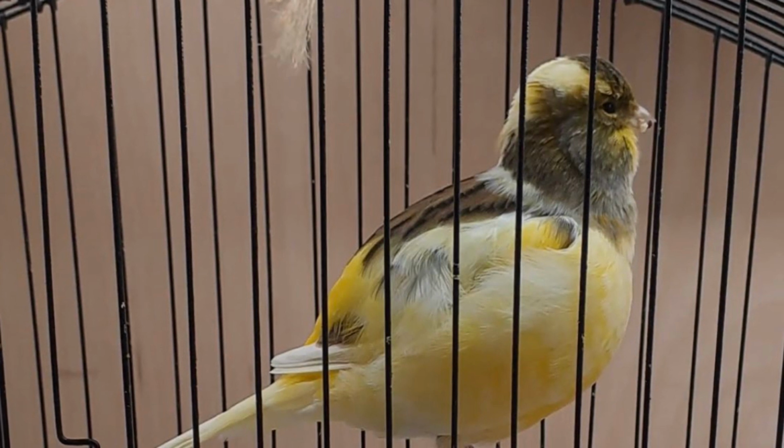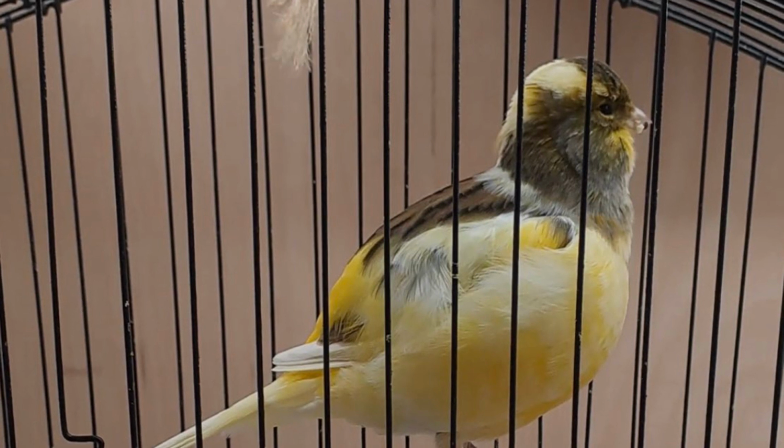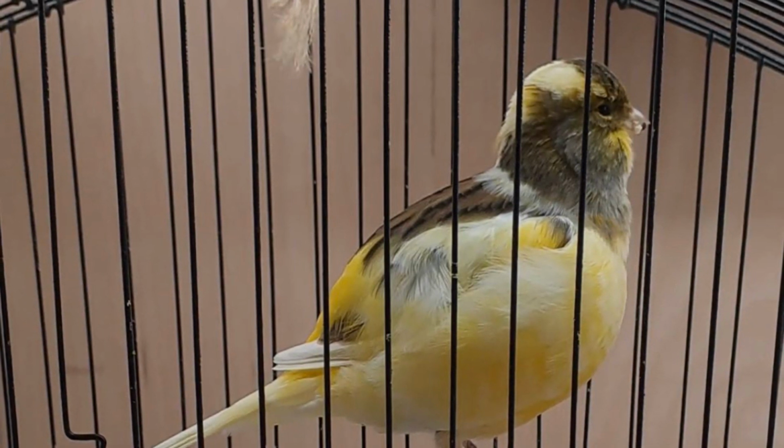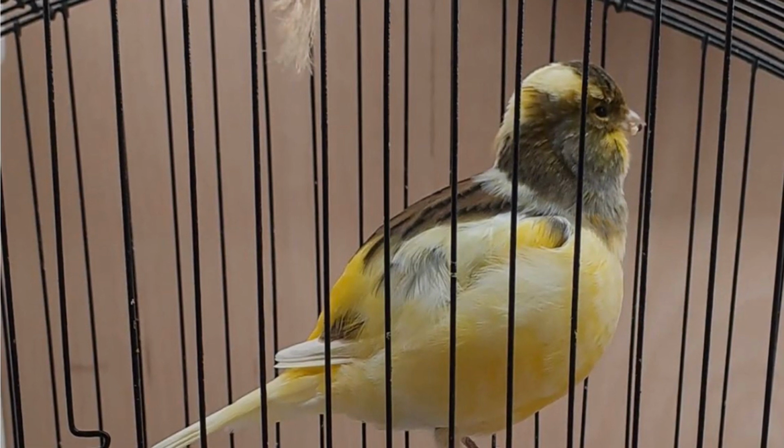Now on to one or two of my birds. This first one up here is a buff cock that I bred last year. He's got quite a nice shape, but compared to the two previous birds of Stuart and Neil's, a long way to go.